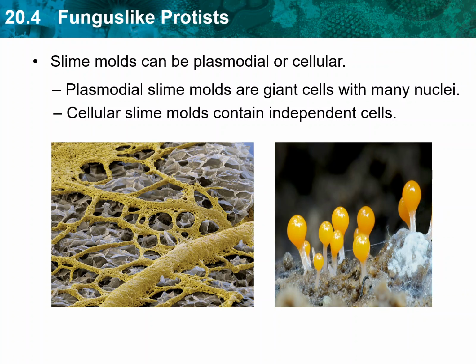This form of a cellular slime mold is called a pseudoplasmodium, meaning fake plasmodium, because each cell is independent, meaning the membranes of each cell do not fuse. These slime molds are of interest to biologists who study how cells can communicate with each other.